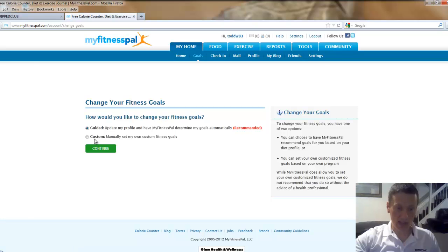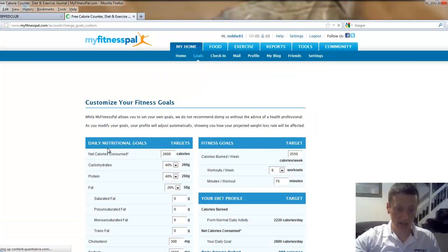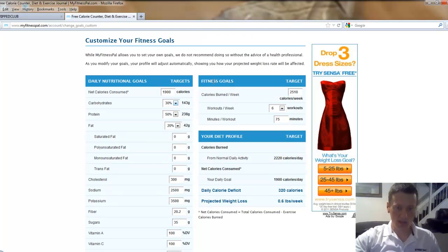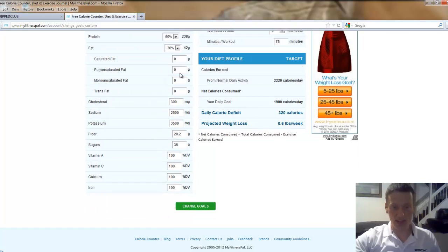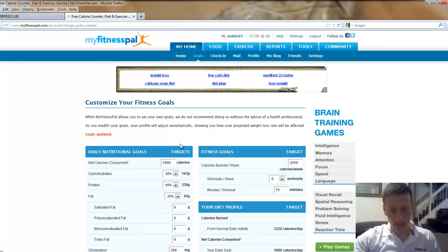You go into goals here under the My Home tab, and then you're going to come down and click Change Goals. And you're going to want to set it up manually. So click the custom button here, then hit continue, and you're just going to change these 4 things: your calories, your carbohydrates, your protein, and your fats. For calories, I want a goal of 1,900. Carbohydrates, we're going to go with fat shredder: 30, protein 50, fat 20. You can fill in all the other fitness goal stuff, but really I don't use those. I just use these 4 at the top: calories, carbs, protein, and fat. Come down, hit change your goals, and you're set.